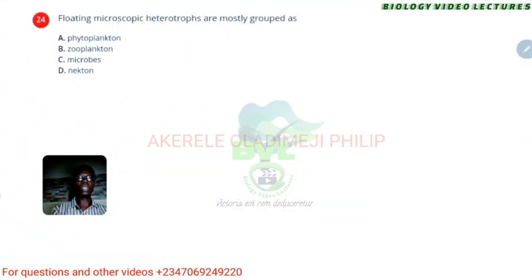Now it says floating microscopic heterotrophs that are mostly grouped as floating microscopic heterotrophs. That means they are on water. So, and those organisms on water are actually the ones we call planktons. So phytoplanktons are photosynthetic, while zooplankton are animals, like they feed on phytoplankton. And heterotrophs means organisms that feed on other organisms. So the answer is B, which is zooplankton. All right, they're actually very small on the surface of water there.